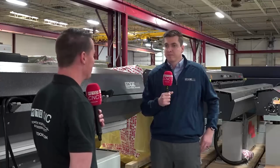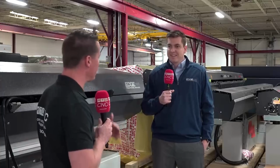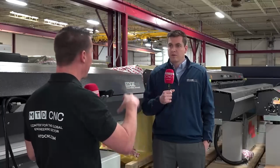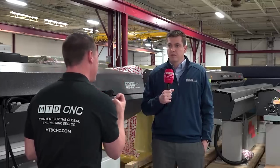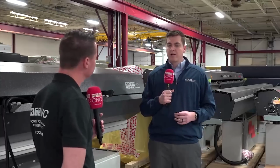Well, I hear some guys working in the background, so I'm going to maybe go check on them and see what they're tinkering on. But before we get there, you mentioned how many different models you have. Would you mind giving us a bird's eye view of the bar feed through Edge, what you guys offer, short beds, long beds, some of the technologies that are unique to Edge themselves that really set you guys apart in the bar feed world? Right, and there are two main different styles.